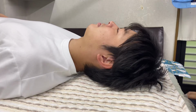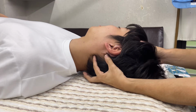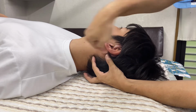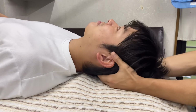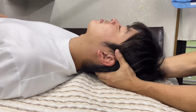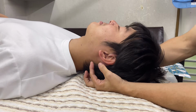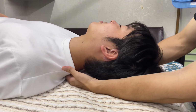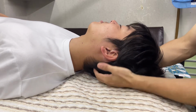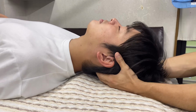In today's video, I am going to do treatment for stiff neck. This person is very tight in the upper cervical spine. Movement check, extension. It's very tight. Initiation of movement is very tight. I guess the middle cervical spine and lower cervical spine are compensating for the upper cervical spine. This is before treatment.